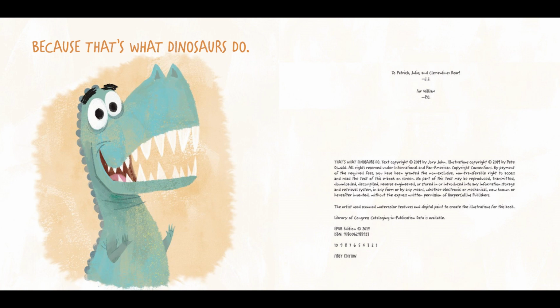William spotted some kids at the playground. They were having a lot of fun. William liked fun, so he joined them on the swing and on the slide. And while he played, William knew he should not roar at all, the kids. But then he felt a new roar bubbling up until he just couldn't help himself. Because that's what dinosaurs do.